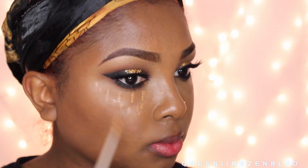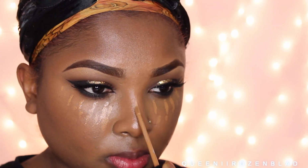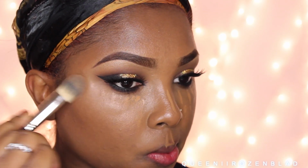And then I'm going to go in with my Maybelline Fit Me Concealer in Cafe and apply a very slight light highlight. Just very slight and very slightly light, if that makes sense. Okay. Then I'm going to go right in and go ahead and blend that out. Just blend this in with my foundation.